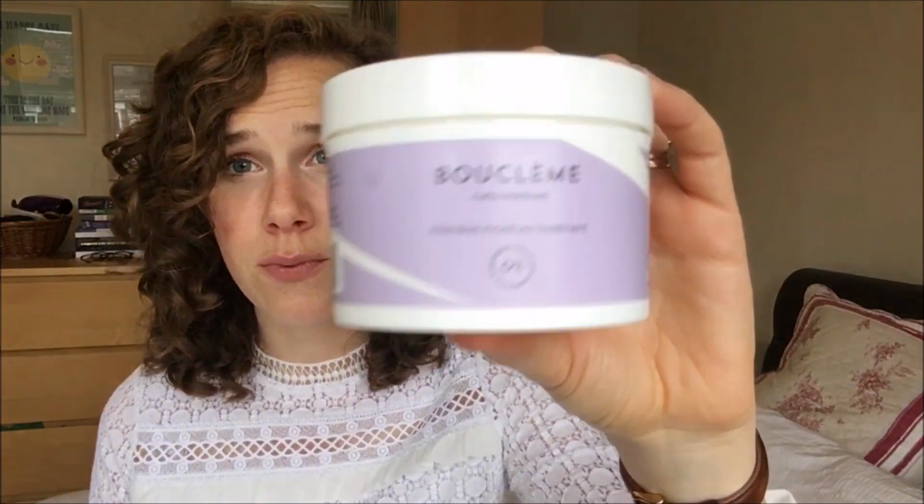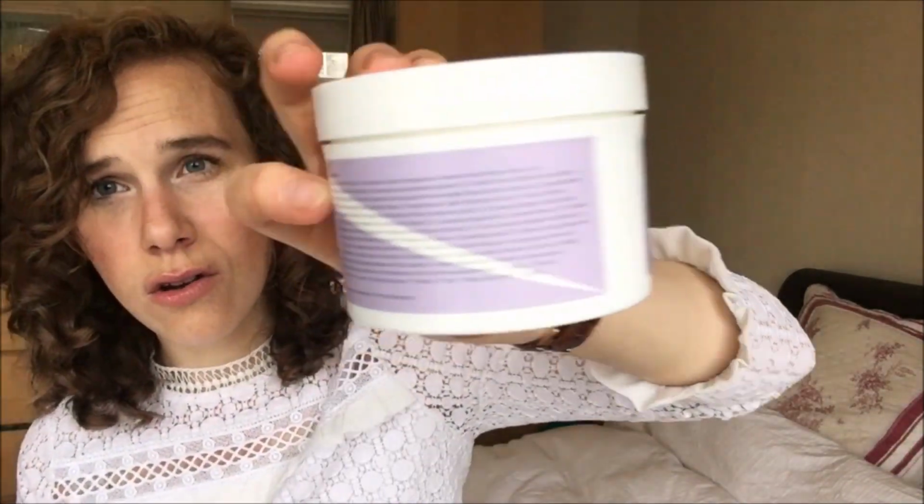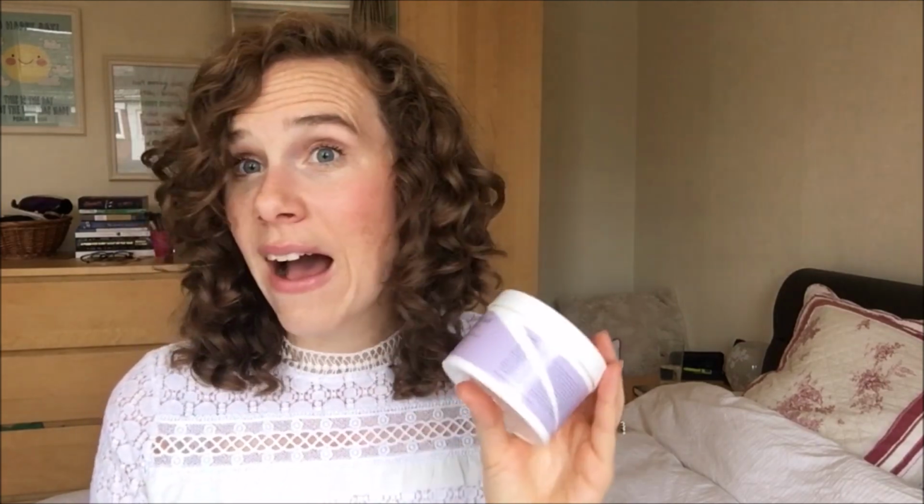But also, although Boucleme are a really fantastic brand in terms of being environmentally friendly and having a good ingredients list, the ingredients list is actually a heck of a lot longer than the other two, and arguably very similar in terms of types. Actually, I think maybe this has the best ingredients list. So, well, this was a waste of money, but I'm not sure it does either great things to my hair. I didn't think, oh wow, afterwards.